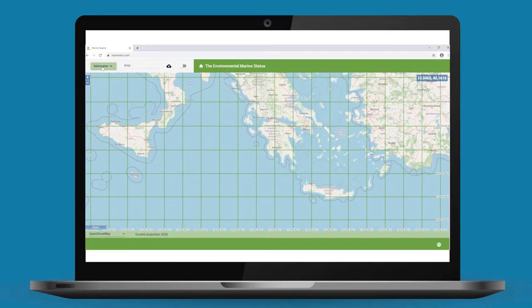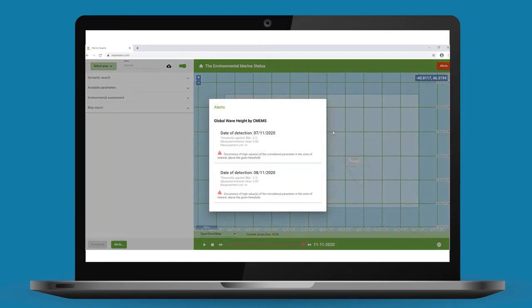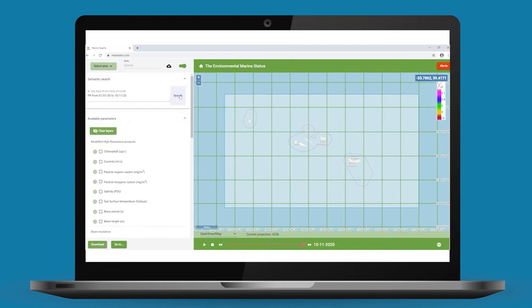A panel informs us if there are some events that occurred in the last week. Now we make a search for global primary productivity over year 2020. When we make the search, we can go to the data analysis panel.